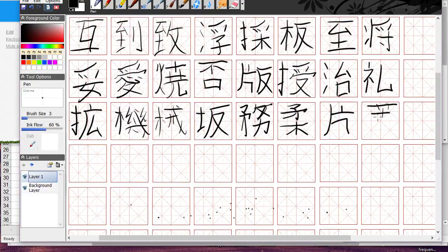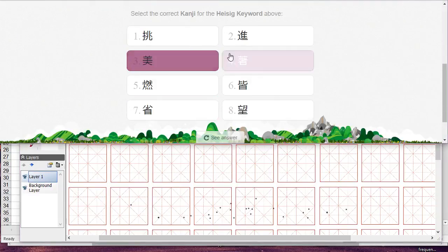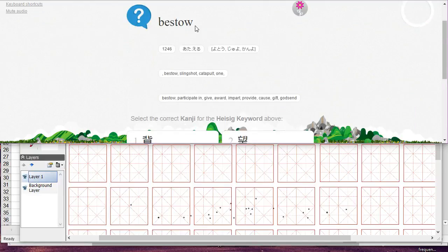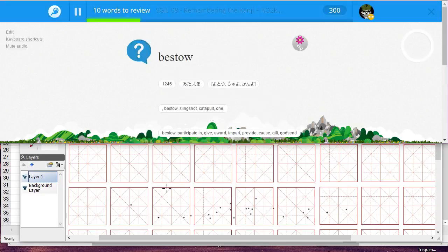Let's see, this is the flower-winning sex doll wearing a flower crown. Renowned, right there. Like right here for bestow, these are different meanings this kanji could be applied to in Japanese. That's how you can look at it.